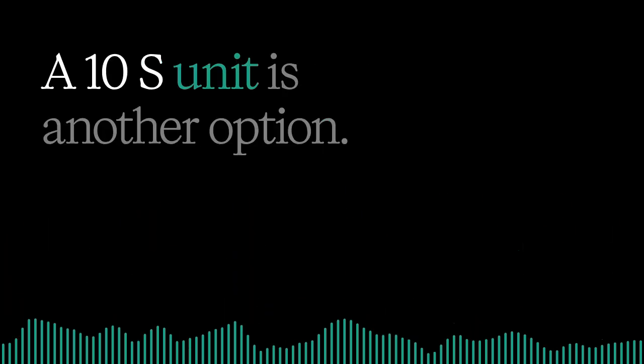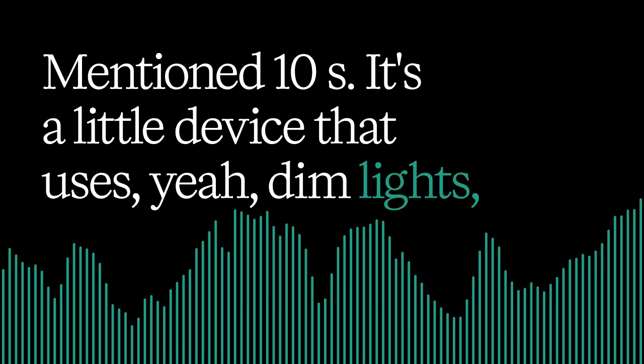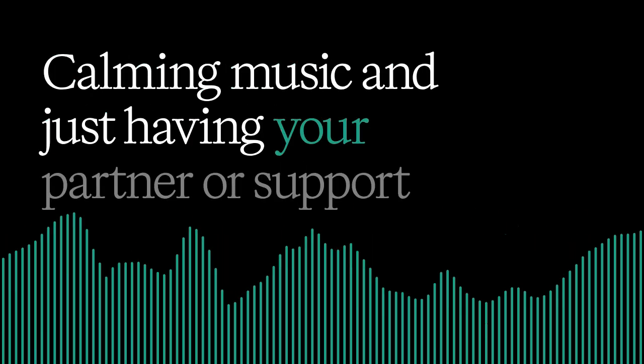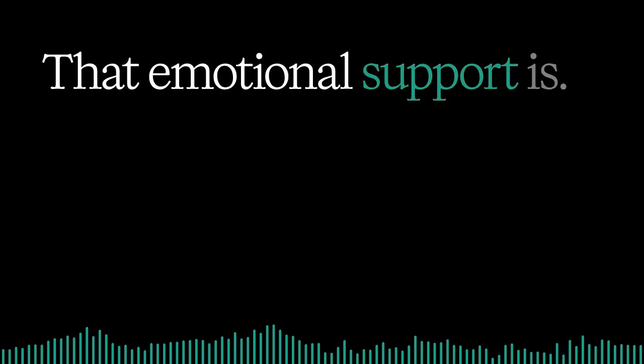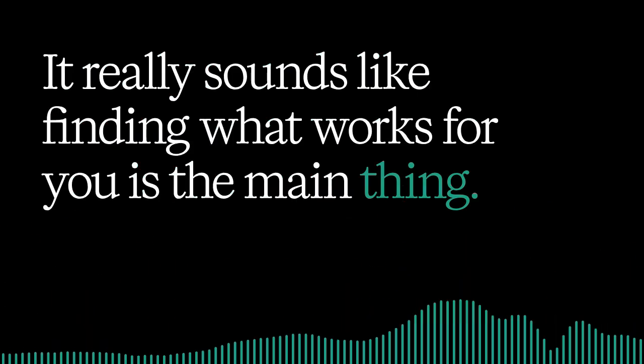A TENS unit is another option mentioned. TENS, it's a little device that uses mild electrical pulses. Then there's the environment: dim lights, maybe some essential oils if you like them, calming music, and just having your partner or support person there offering encouragement, a cool cloth, holding your hand. That emotional support is massive. It really sounds like finding what works for you is the main thing.